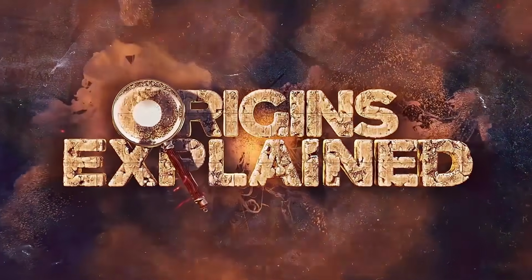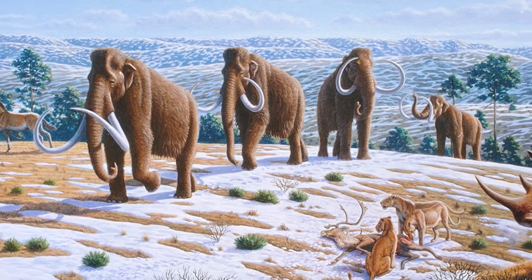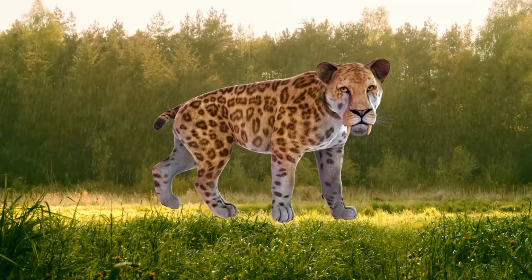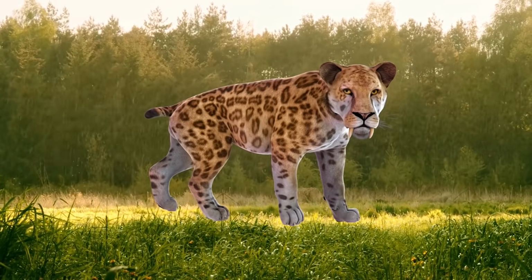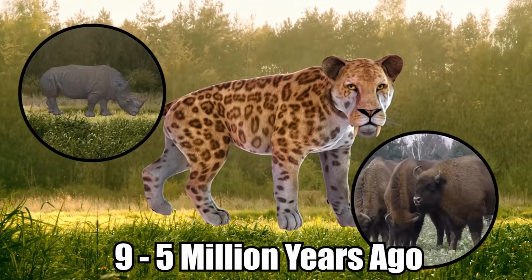New saber-toothed cat. North America was once home to massive creatures that would seem wildly out of place today, including one of the largest cats that ever lived. The newly identified saber-toothed species roamed the continent between 9 and 5 million years ago, hunting rhinos and bison.